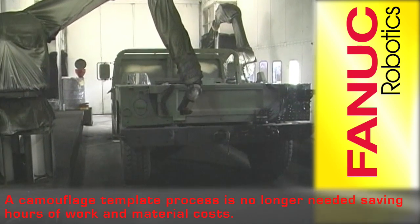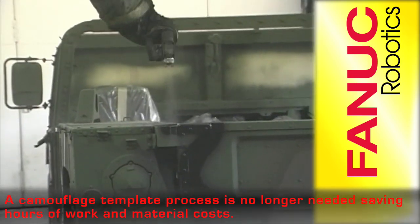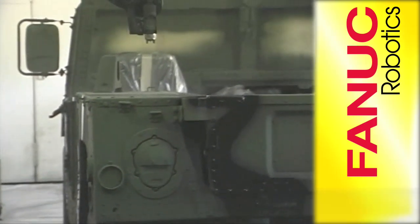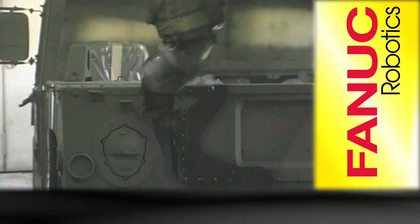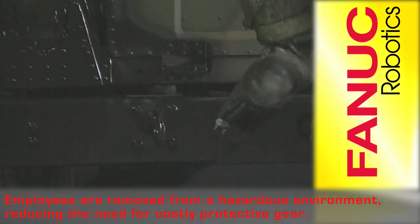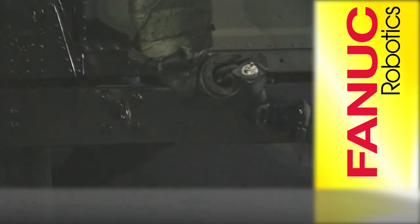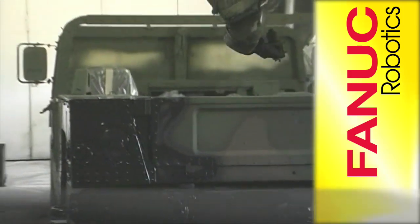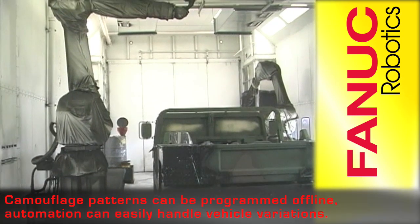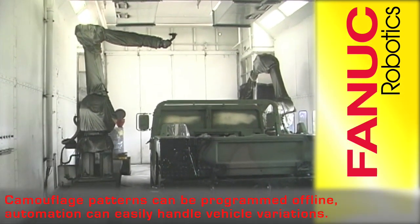The camouflage template process is no longer needed, saving hours of work and material costs for each vehicle. Employees are removed from a hazardous environment, which also reduces the need for costly protective gear for operators. Another benefit of automation is being able to program camouflage patterns offline and easily handle vehicle variations.